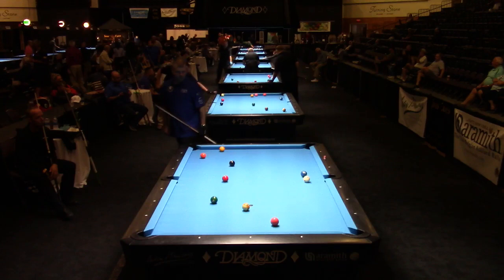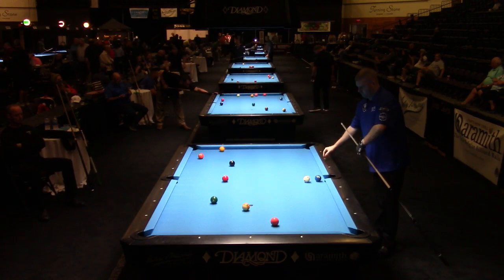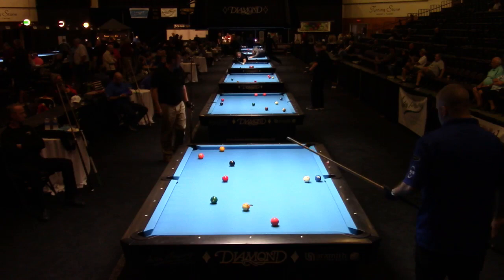Well, he's in good shape here, the way everything's laying. Look at this layout. And since this one, the two, the three, wow. It's real pretty. You'd take this forever, too. Just don't let that eight get in your way in any way.